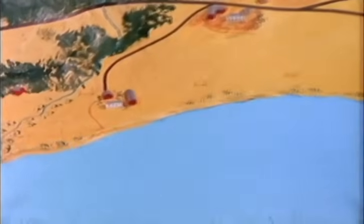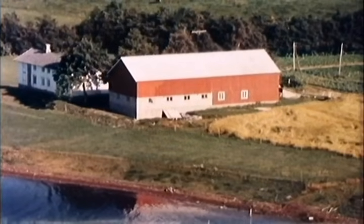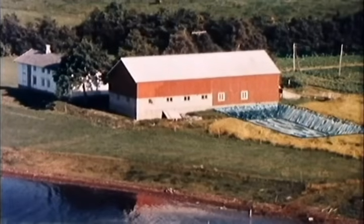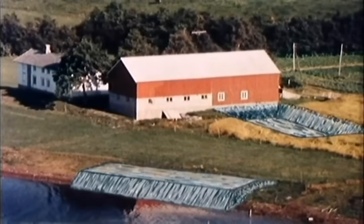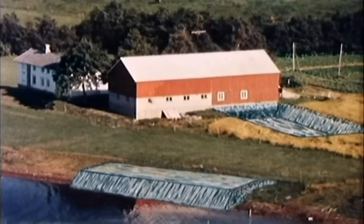Let's focus on this farm here, where the slide was initiated in April 1978. A new wing was to be added to the existing barn. The excavation for the 700 cubic metre basement took 2 days, and the soil masses were placed in a 2-metre high earthfill down by the shoreline of Lake Botnen.